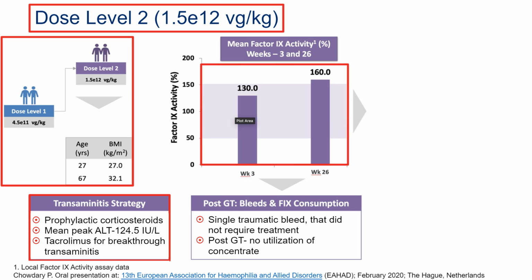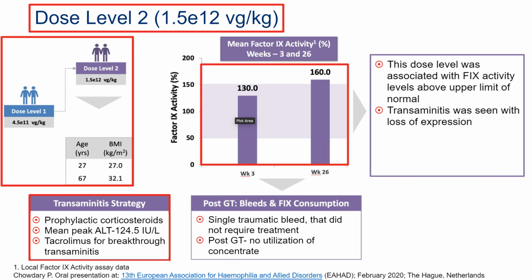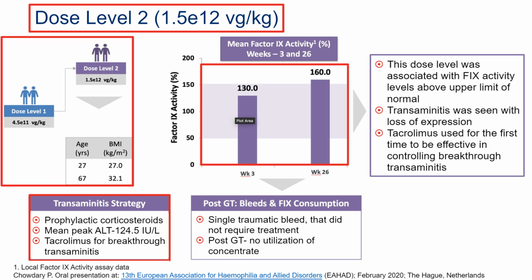And now you can see factor IX activity getting well into the normal range, even at week 26 above the normal range. These patients did not bleed, and really this is suggesting that this type of vector, this higher transfecting vector, is in fact having its intended effect. In addition, tacrolimus was being used for the first time to control breakthrough elevations in the transaminases. So the patients were on prophylactic steroids. However, at this dose there were some elevated transaminases, seen with loss of expression, and therefore tacrolimus was added.